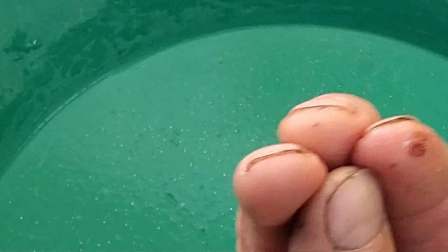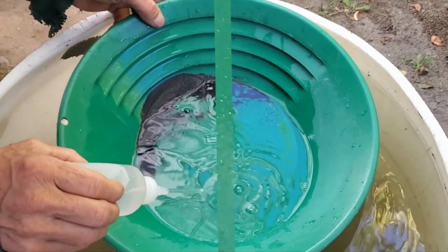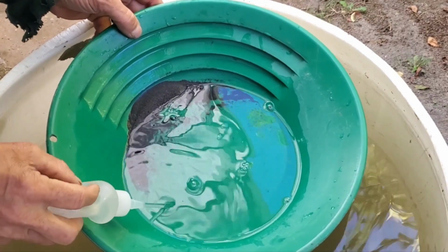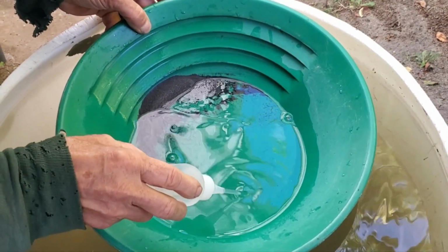Yeah, there's, Jiminy, there's 500 pieces there. Awful small, couple bigger ones. Anyway, that was just a three-finger, well, four-finger pinch. Just a little bit. Yeah, it's all that wire gold. Real long and skinny.